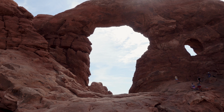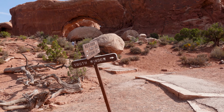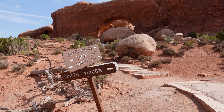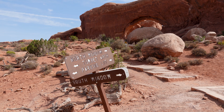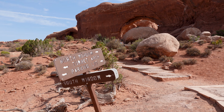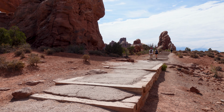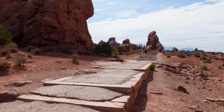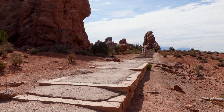All right, so the next thing is we want to go check out the windows. We're gonna walk a trail all the way around to the other side, and I think it might form a loop, hopefully. Okay, we got some options here. We've already seen Turret Arch. South Window is to the right, so I'm gonna try to, like I said, go this way and see if we can sneak around the side, although the sun is rising now, so I don't know if by the time I get over there, the sun will still be on that side.